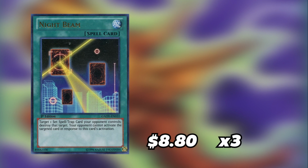All right, let's throw in some magic removal, but I'm not talking about Twister and Dust Tornado. No. Those are way too cheap. Let's put 3 Night Beam in there. I love good old Night Beam, one of my favorite cards from the end of last year when it came out. Night Beam's going to run you around $8.80 a Night Beam. 3 of those are going to run you about $26.40. So 3 Night Beam in there.